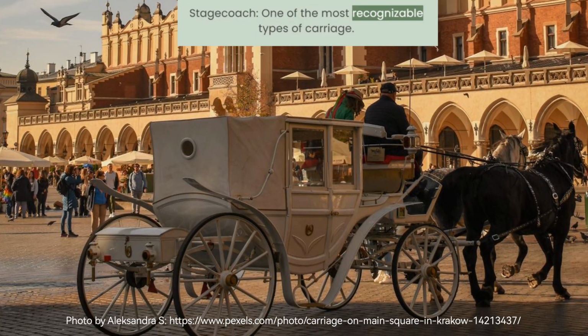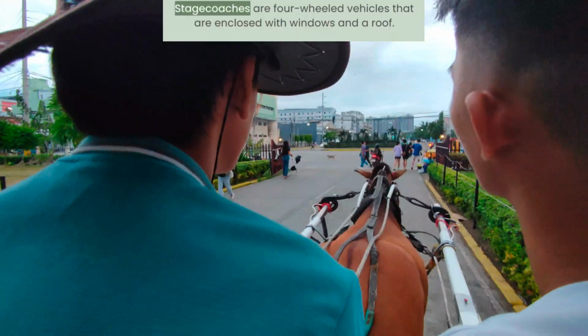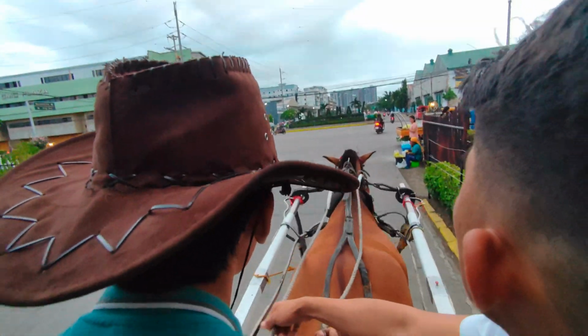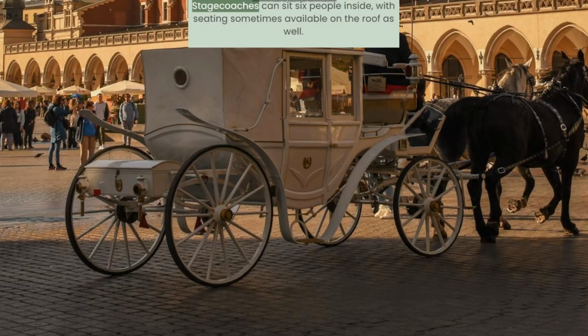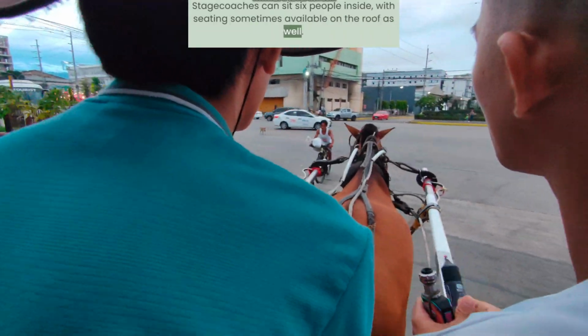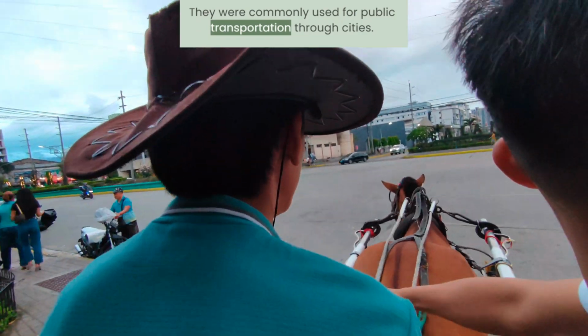Stagecoach, one of the most recognizable types of carriage. Stagecoaches are 4-wheeled vehicles that are enclosed with windows and a roof. Stagecoaches can sit 6 people inside, with seating sometimes available on the roof as well. They were commonly used for public transportation through cities.